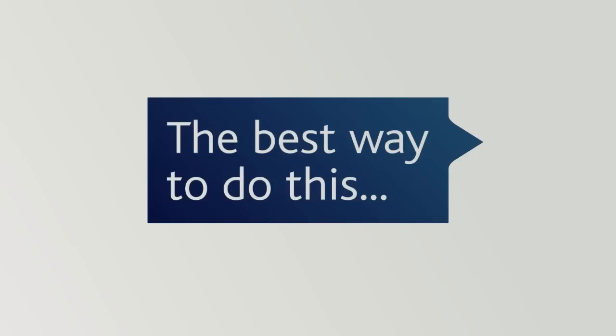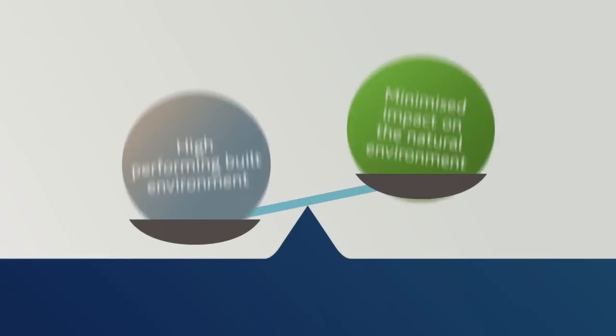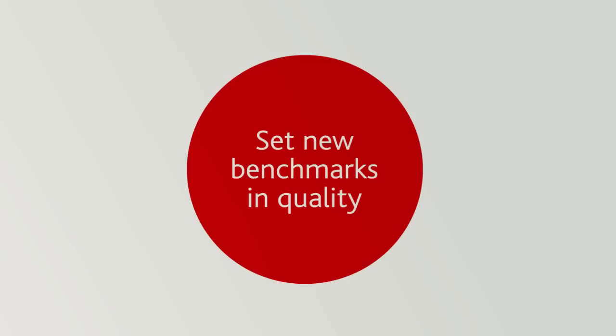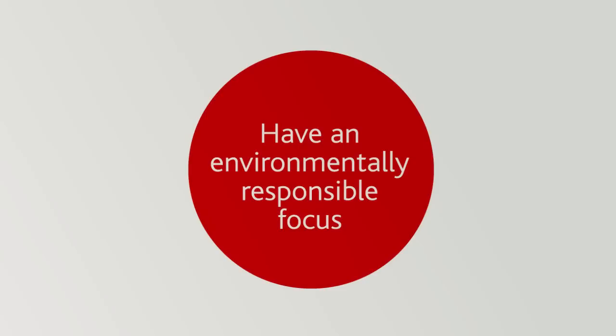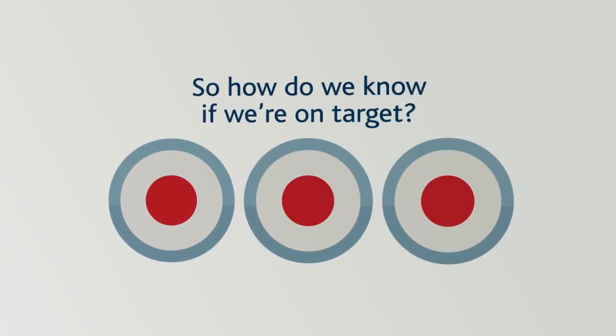Deciding the best way to do this was to make a high-performing built environment that minimises the impact on the natural environment. It would need to set new benchmarks in quality, be a highly accessible urban development, and have an environmentally responsible focus. So how do we know if we're on target?